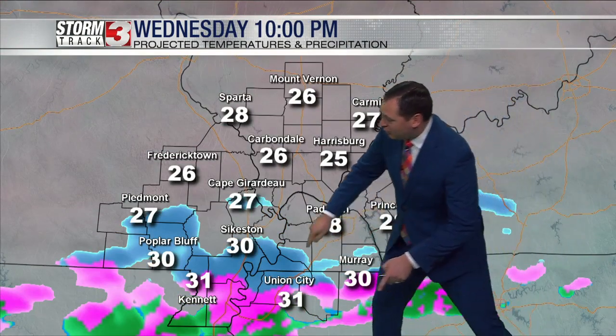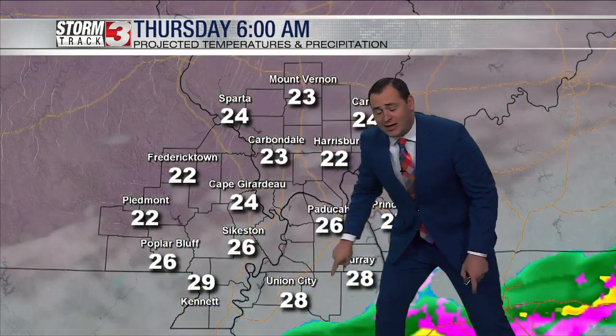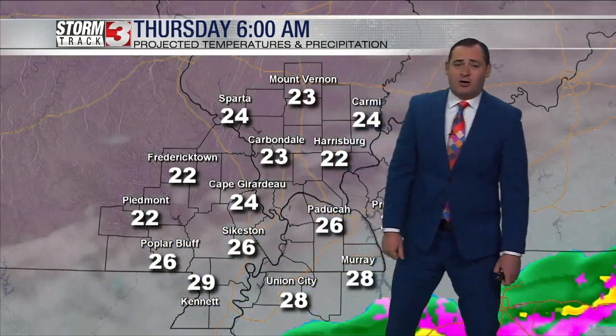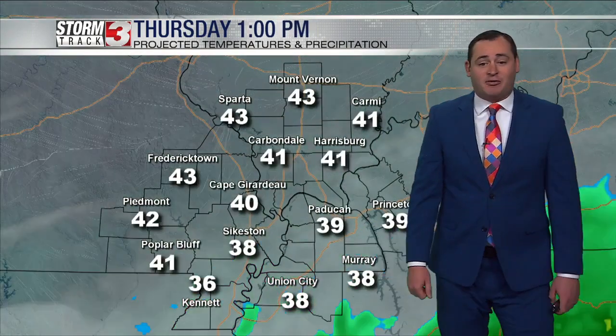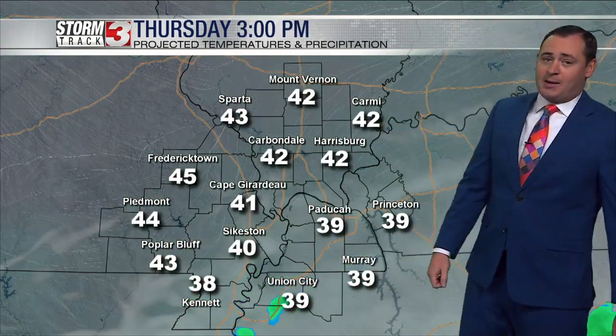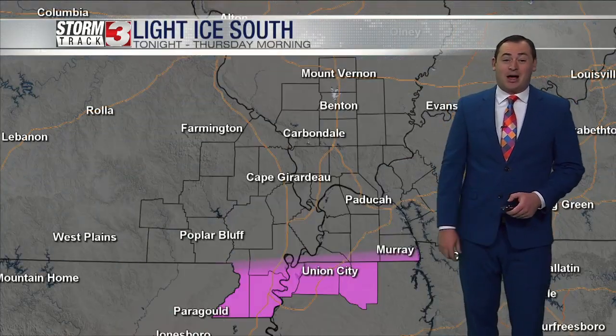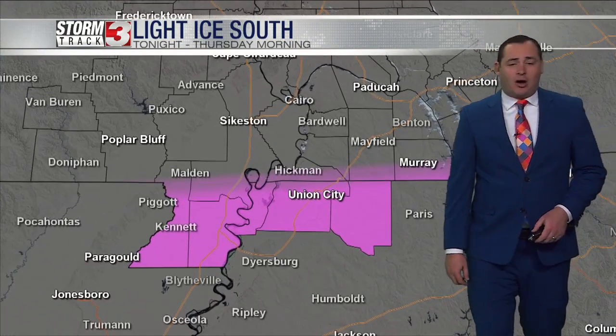Later on tonight, there's that chance we're tracking maybe some light freezing rain, but once again, most of it stays very far to the south, very far reaches of our viewing area. And then on Thursday afternoon, quite a bit of cloud cover around, but light winds, temperatures at least warming back up into the lower 40s. So at least finally climbing back above freezing everywhere on Thursday.